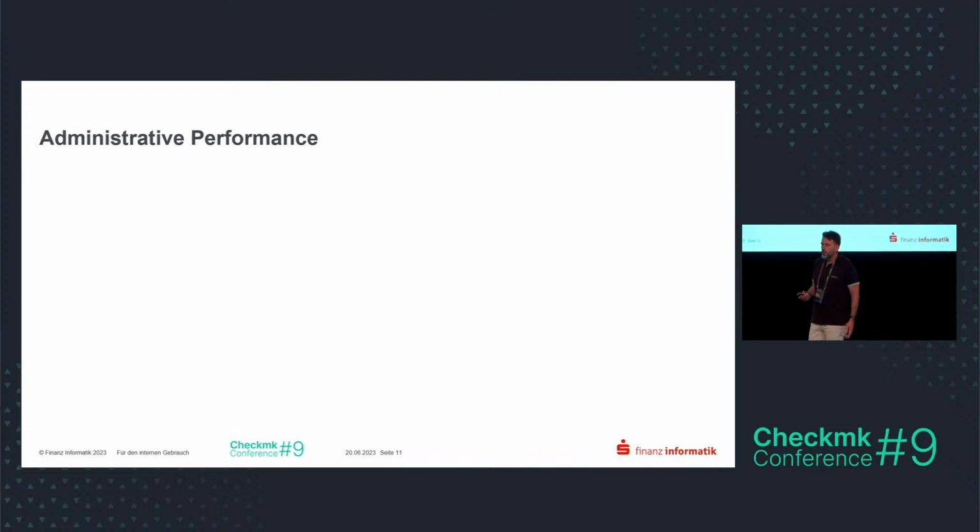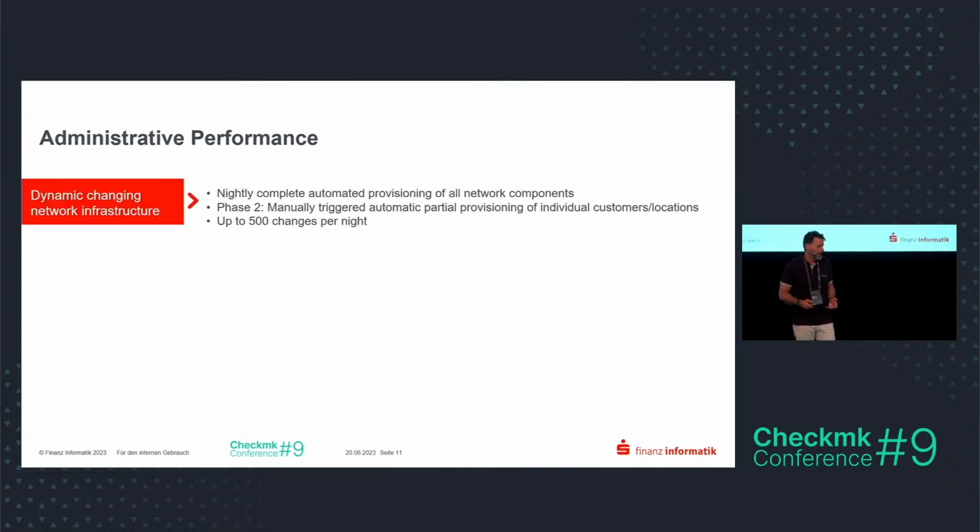We also need to talk about administrative performance. Yeah? I think it's clear that you cannot create 100,000 hosts in Checkmk manually, even if you have 500 changes per day. So when we started with the project, we built an interface to the FNT command configuration database, where the whole network is planned and documented within the Finanz Informatik. And actually, there's a nightly job running which creates all the hosts or deletes hosts which are decommissioned, or edits all the tags, labels, and attributes if there are changes to the hosts.